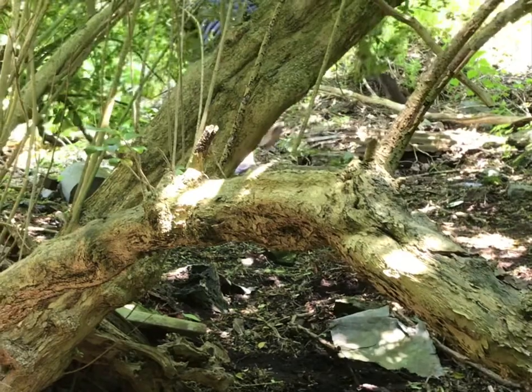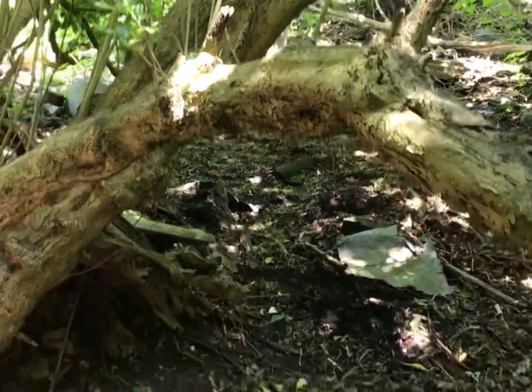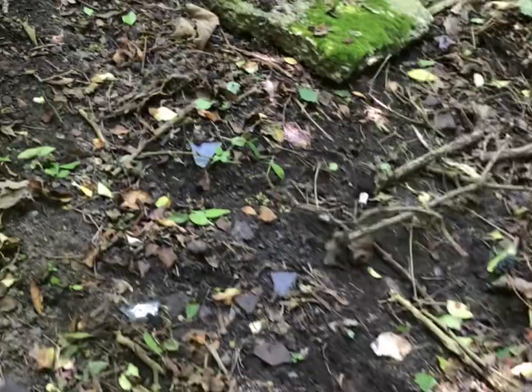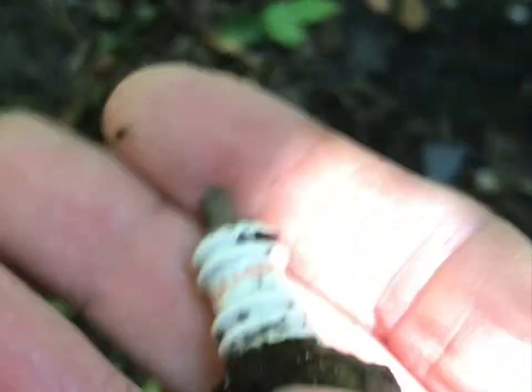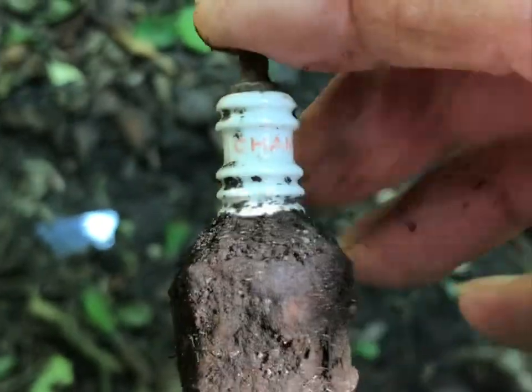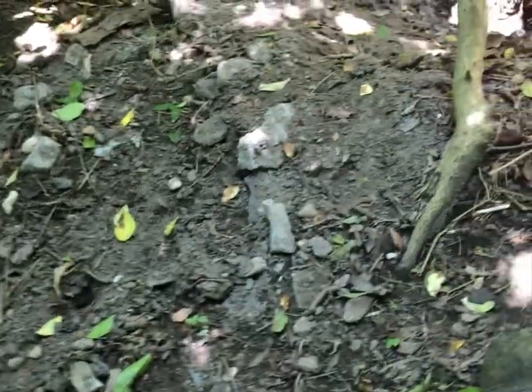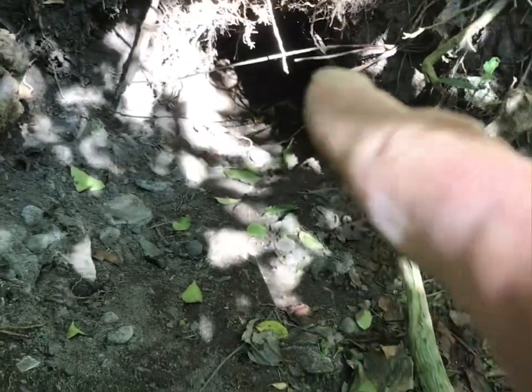Judy up here, look. She's like a mountain goat. What you got? Spark plug. Shall I chuck it? Yeah, go on then. Whoops, there you go. Champion. Quite a small one. Yeah, there's the end probe anode. So that's quite a small one as it happens. That's for a petrol engine. These are where rabbits have dug here, look. Tunnel going off down there.